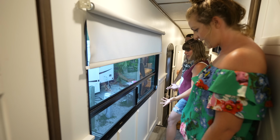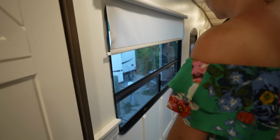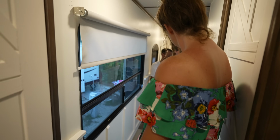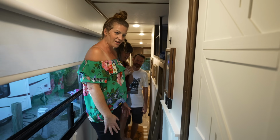That's so very large. I love that. Another great light source that we really appreciate. These little extra pieces are just great. They just make it so homey. When he said he was going to do that, I was like, yes, I am on board with that. That is so cute. Thank you. It makes such a huge difference.